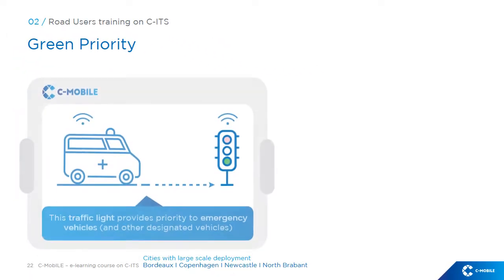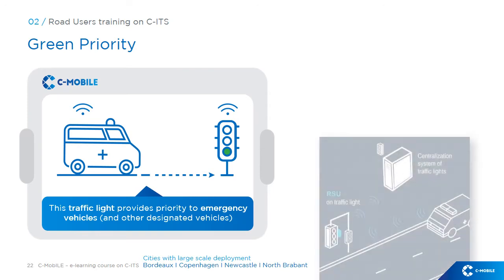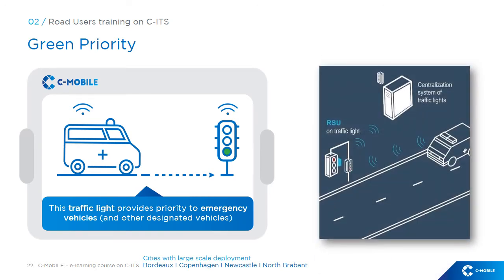Green priority aims to change the traffic signal status in the path of an emergency vehicle or a vehicle having higher priority over other vehicles, such as a public transport bus. It halts conflicting traffic and provides a green light to through traffic, so as to allow right-of-way and the priority vehicle, and help reduce response times and enhance traffic safety.